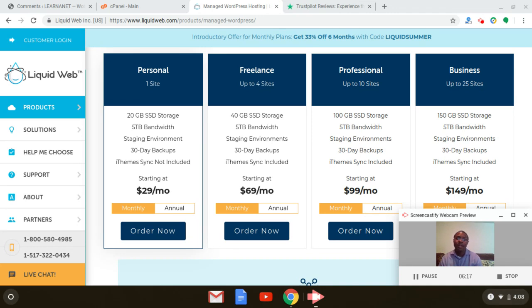Now, with the freelance tier itself, it gives you up to 4 sites, 40 gigabytes of storage. This is nice if you're wanting to create more than one website, maybe a few websites, be it for personal or commercial use. The freelance might be ideal for you. As you can see, it's $69 per month if you are doing this month to month. So they do give you the option of going monthly or annually.